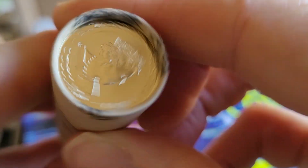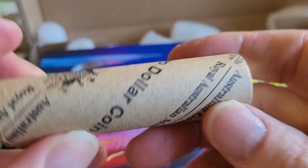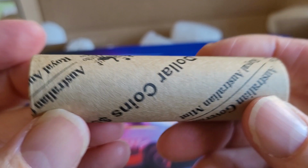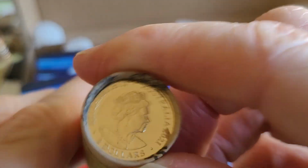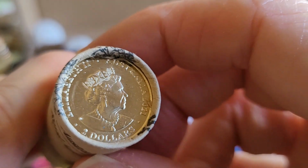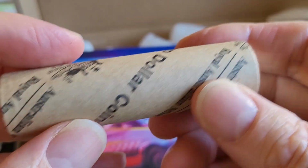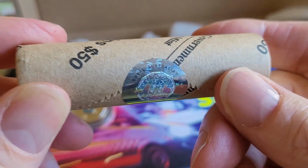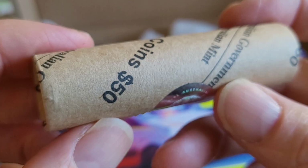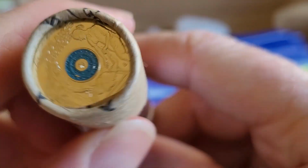And on this side, we have 2021. So if you wanted to look for a bullseye, the bullseye would have the colour on this side, on the queen's head, because it looks like a target on the queen. That's why it's called a bullseye. I'd have to unroll these and check them out. These have started to be pumped into circulation.